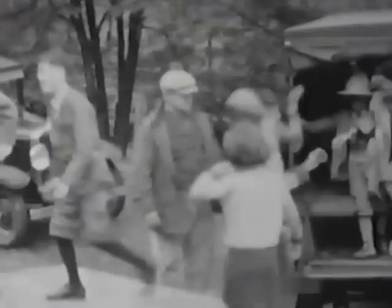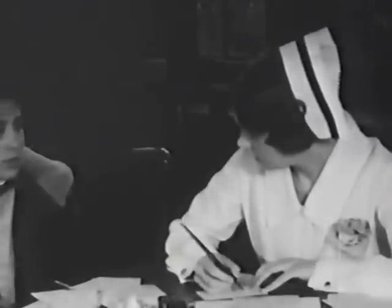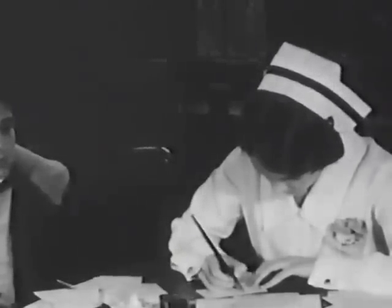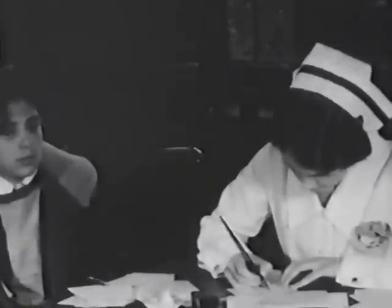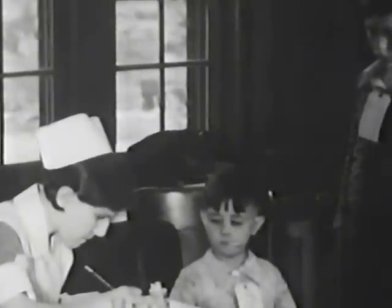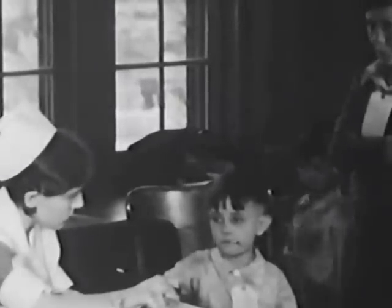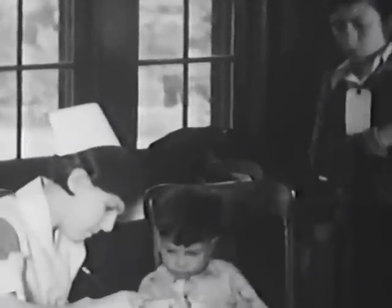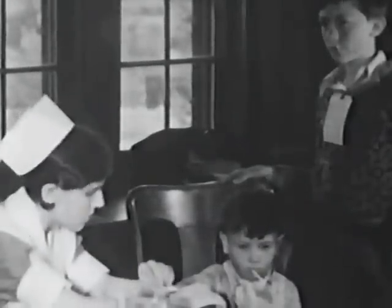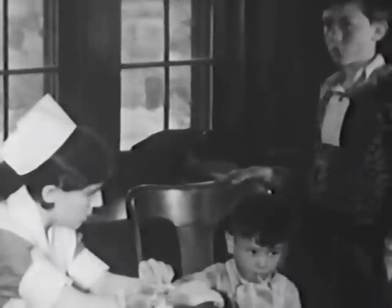Then the children were all examined when they came in, checked for any diseases, so that it wouldn't start an epidemic for the whole area. Everybody was tested. They received a few shots, which they didn't care for. All these tests were made before these children were put in with any of the other children.